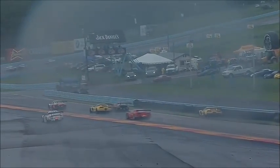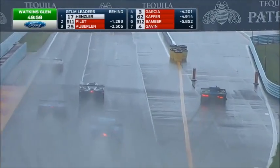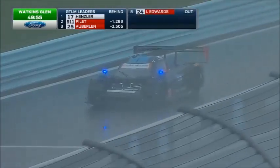That's the 912. But it's paved. Yeah, it's got good grip out there. Yeah, but you don't want to go outside over the top of that. Oh, the 01, contact between the 10 and the 01. Oh, he was coming to the pits. The 10 maybe made a late call or something.